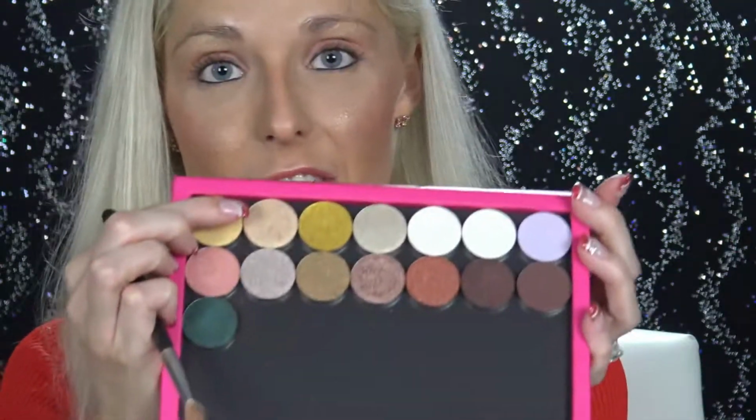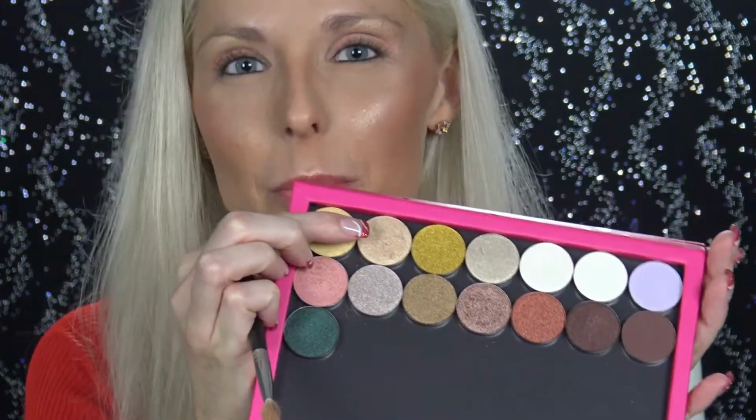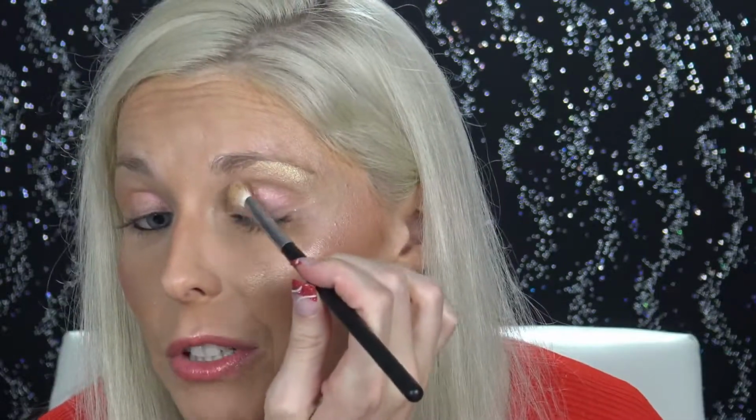I'm then going to take Saint Germain Cocktail, which is a very champagne tone, and I'm just going to take a little bit of that as a blending technique to take these two tones and just work them in together. So it's not really on the crease, it's partially in the crease, partially over the gold, but it's just enough to kind of bring these two shades together so it's not just a harsh line of rose to gold. That champagne just helps bring it all together, and I think that makes it much more flawless.